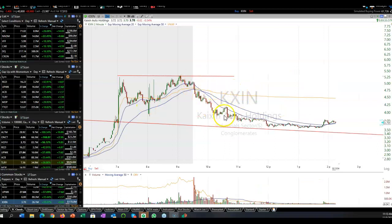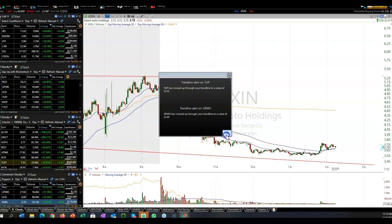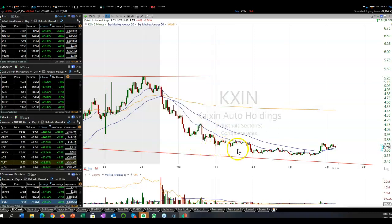KXIN never gave us a reversal pattern. Strong in the pre-market, double topped. At the opening, it sells off. And there's nothing in this chart that says you should be buying the stock. It just continued to come off sharply. Here are your patterns that show to sell. There is no real capitulation at the bottom of any of these. Nothing in that chart would say there's a reversal, and sure enough, it just continued to drift off.